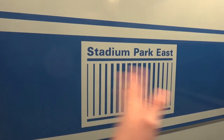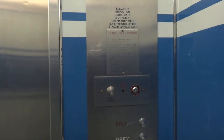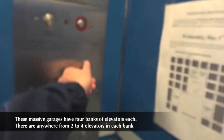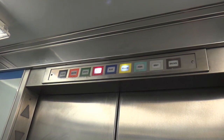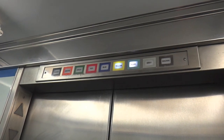You see these have the blue banner around the back, Stadium Park East. It's not uncommon for people to head back to the wrong garage after a game, especially after a few beers. The floor indicator problems got me interested, so I decided to check out another bank in the East Garage to see if all the elevators were affected. This one had a shorted out indicator on it too. Seems to be a common problem.